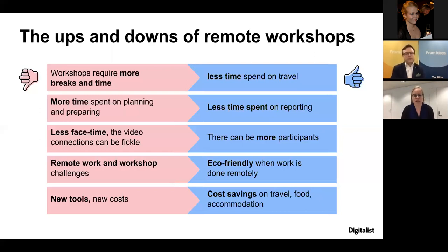But then again, it's very eco-friendly, it's ecological, when you don't have to travel far away to go to the workshops. Then there are new tools you have to use, new costs, but it's also cost saving on travel, food and accommodation. So it changes a bit, but when you lose some, you get some in the other sense.